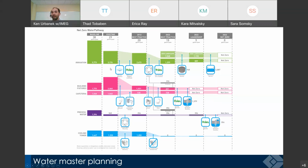The existing is basically how the campus was performing. And to be honest with you, Denver Water does a pretty good job pre this campus. They were very good at being stewards of high performance plumbing fixture retrofits and things of that nature. But there was still room for improvement, right? We were at 29 gallons per square foot per year. At the time, 2012, again, when we started this master planning, what were the best practices? Well, we could implement even more water reduction on the plumbing fixtures. A little bit of changes to irrigation. Maybe we could do some other items with the processed water for recycling.